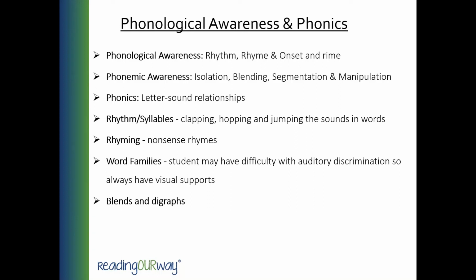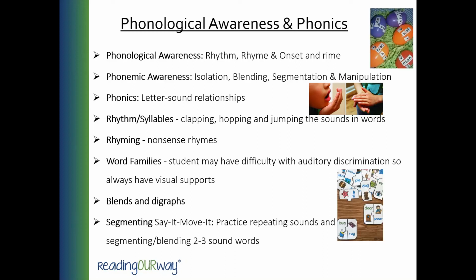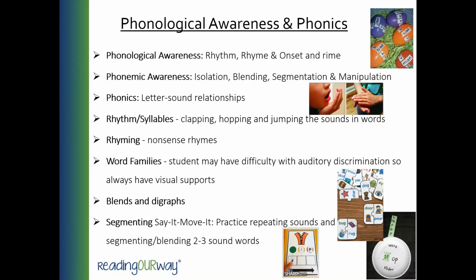You can make up real words, nonsense words, blending and digraphs such as cl, dr, sn, or ch, and segmenting, say it, move it. Practice repeating sounds and segmenting or blending 2 to 3 sound words. The one in the picture is zip that I'll be sharing with you here. Where is my picture? There we go. Stop. Zip.